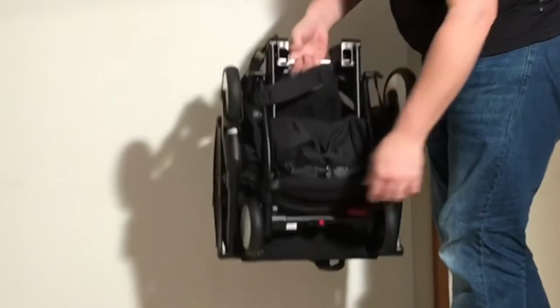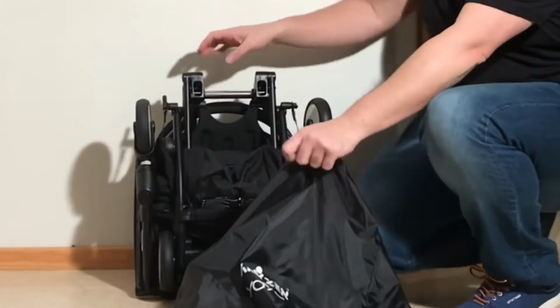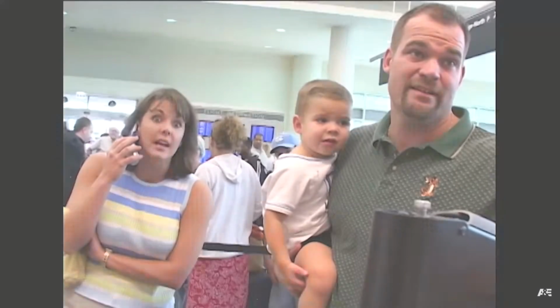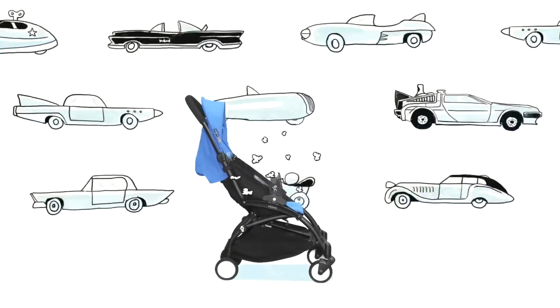And in addition to falling within these guidelines, Babyzen has also taken the proactive approach of working to have the model specifically approved by most major airlines. And the only time I hear about trouble taking it on board is when it comes to budget companies with stricter than normal policies.